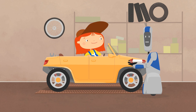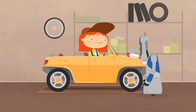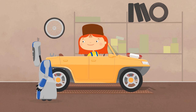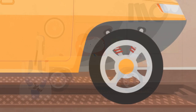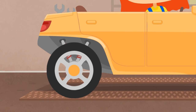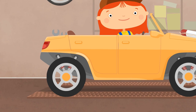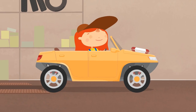But firstly, according to marine safety rules, we must attach a life ring to the car. Thank you, Handy. Start the engine. Go!